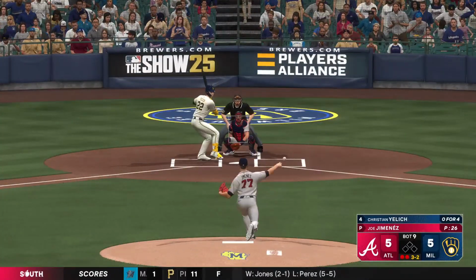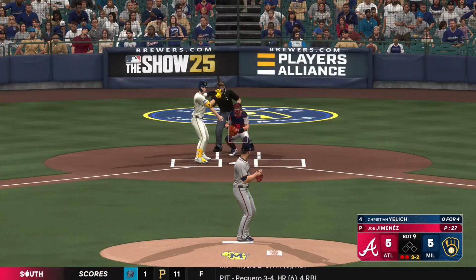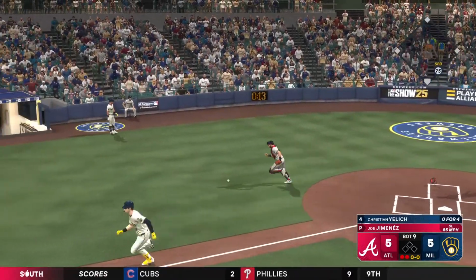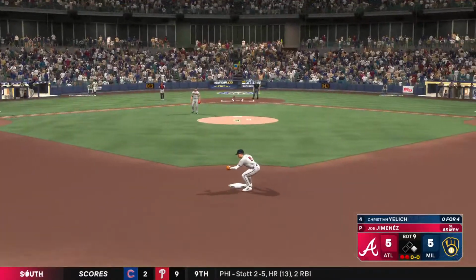Trying to send this to extra innings. And a swing and a miss. To it on the first. Throw sails on him, and it takes off down the line.